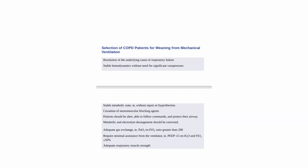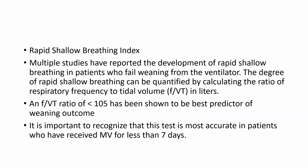Patients should be alert, able to follow commands and protect their airways. Metabolic and electrolyte derangements should be corrected. Adequate gas exchange, that is PaO2/FiO2 should be greater than 200. They should require minimal assistance from the ventilator, that is PEEP should be less than 5 and FiO2 should be less than 50%. Then adequate respiratory muscle strength.